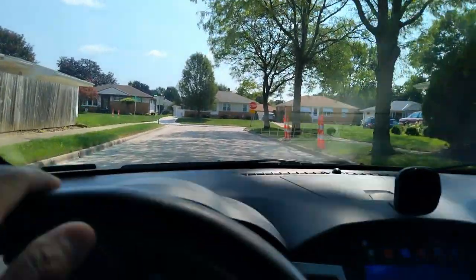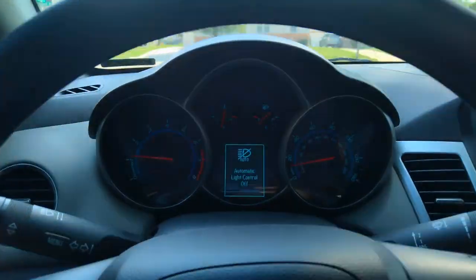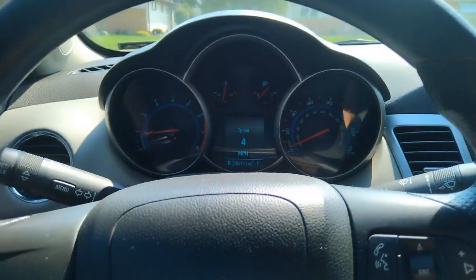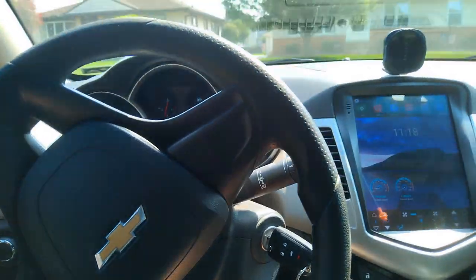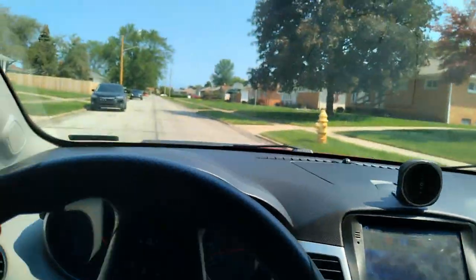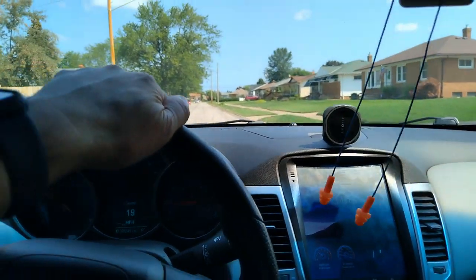So pretty cool. So far the car is up to temperature, normal. I just turned off my headlights and I don't see any lights on or nothing. Let me get it over this bump. Boom. We're gonna go straight through the car wash. Give this car a little wash.